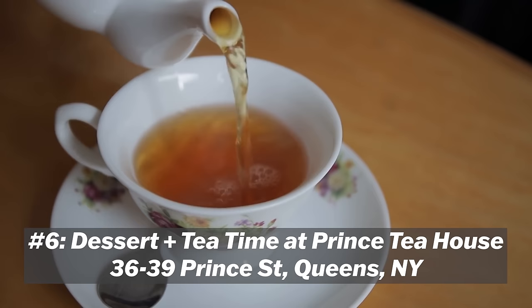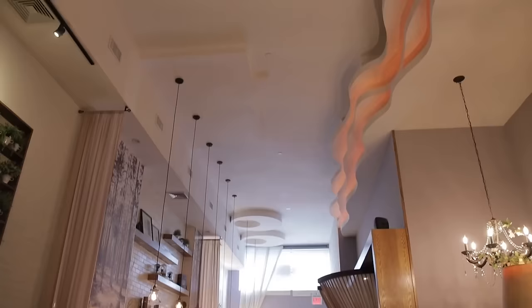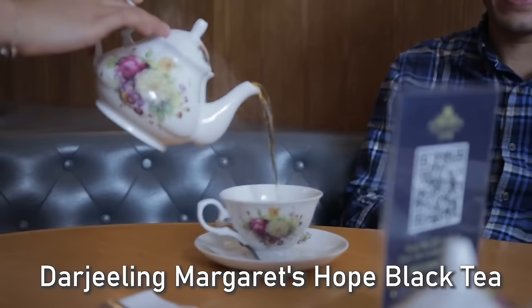The bread is excellent. This spot is known for their teas. That's by their name. On Prince Street, the original location. This restaurant is absolutely beautiful. The interior feels like you're having tea with the British royal family. Darjeeling Margaret's Hope Black Tea.